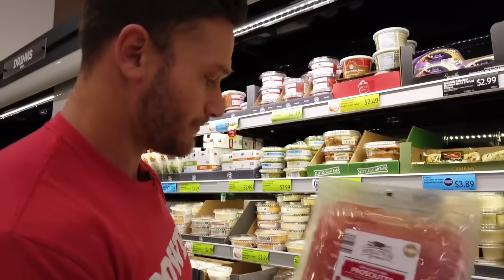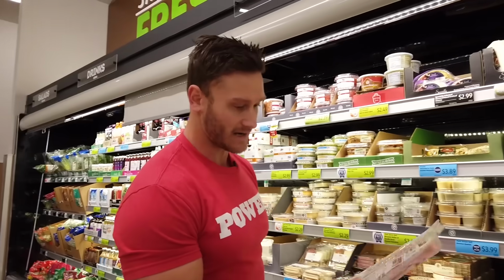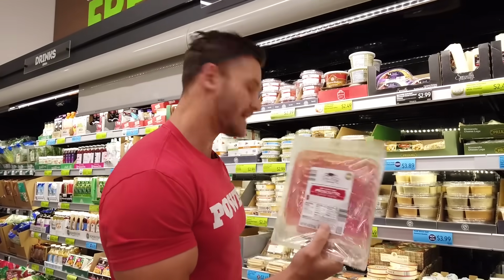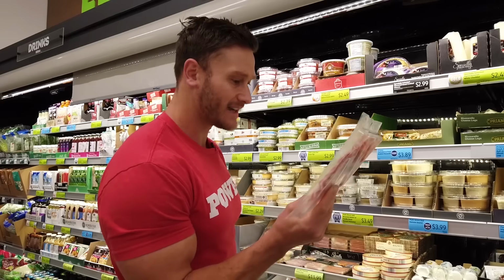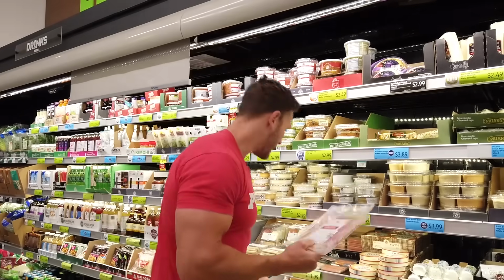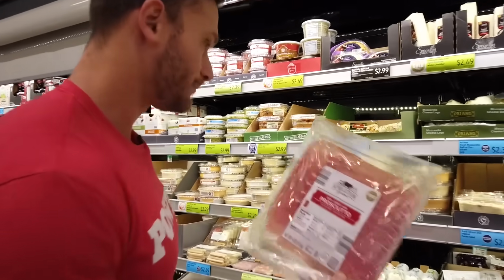Salami versus prosciutto. Okay, salami is obviously a little bit higher fat content. Prosciutto is usually a little bit higher sodium content. I like prosciutto because it's easier to keep it a little bit lean. So if you want just cured meats or anything like that, it's not the highest quality stuff in the world, but I'd say it's better than salami. So I'm gonna go ahead and get some prosciutto in this case.